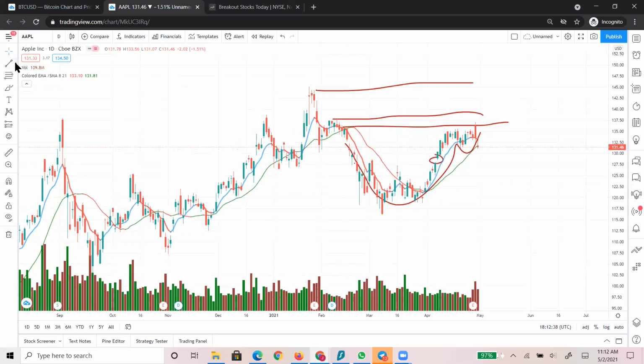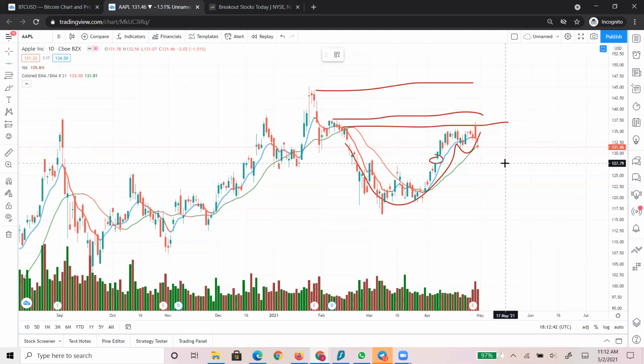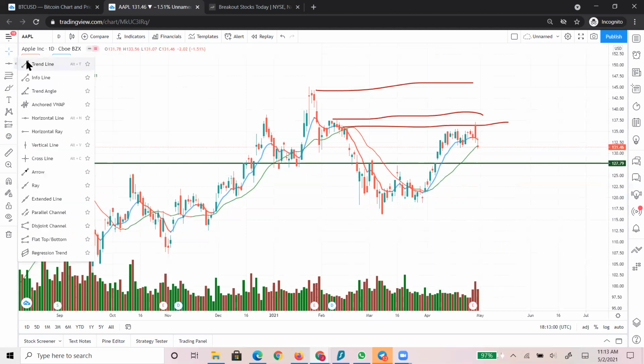So where can we be long in the Apple? This is one of the good areas where you can be long in the Apple. And right now it is definitely a short. I have no question, no doubt on the short side on the Apple for this week. And then we can decide what we want to do.